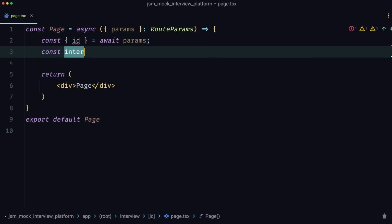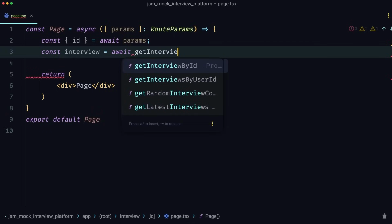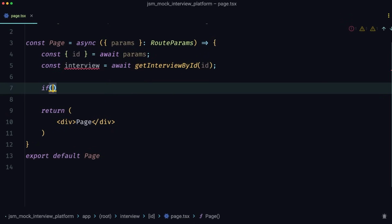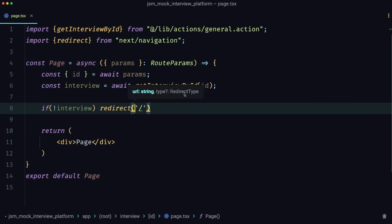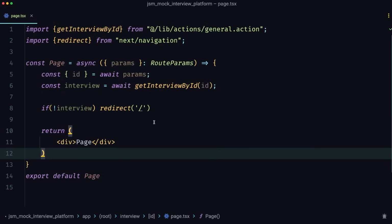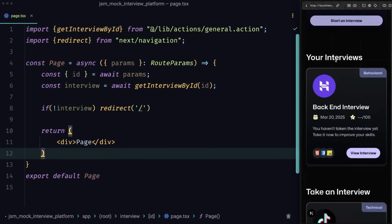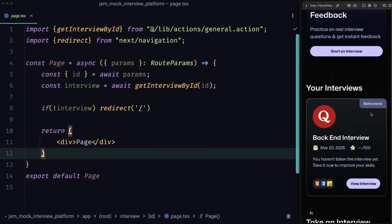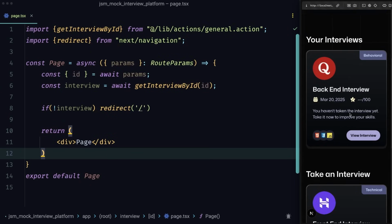Once you get the ID, we can get the interview details based on that ID. So I'll say const interview is equal to await get interview by ID, and we can pass over the ID. Finally, if there is no interview, then we can redirect back to the home page. Make sure to import this redirect from Next navigation. Great. But if we do have something to show, well, let's show it. I'll put my browser side by side with my editor, and I'll click View Interview. And it'll take me to a new page, but very quickly I get redirected back to the home page.